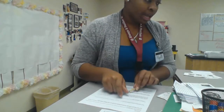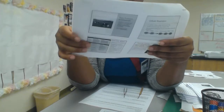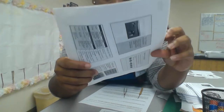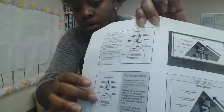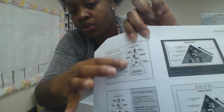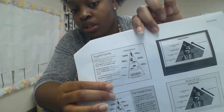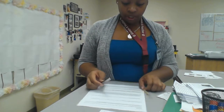All right? If you're not sure about how to do that, the packets are still on the table, and it's right here. Right when they were talking about the 10% rule, both here and here, those give you, again, those are those food pyramids, and they tell you who needs to go where. All right, so you guys have that to look at as well.